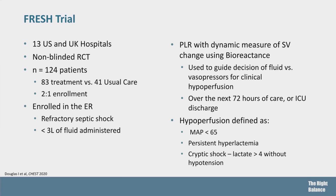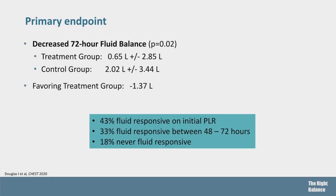It's called the FRESH trial, and we just got the results 2 months ago. Basically, what they were able to demonstrate in this randomized control trial is that when a stroke volume measure was applied in the emergency department in septic patients and carried through, they found that they gave less fluid.